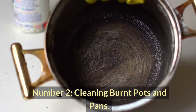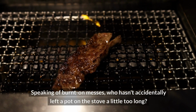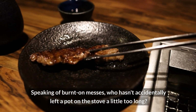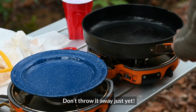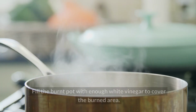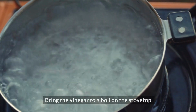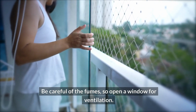Number 2. Cleaning burnt pots and pans. Speaking of burnt-on messes, who hasn't accidentally left a pot on the stove a little too long? Don't throw it away just yet! We can tackle those burnt-on bits with something you probably already have in your pantry: white vinegar. Fill the burnt pot with enough white vinegar to cover the burned area. Bring the vinegar to a boil on the stovetop. Be careful of the fumes, so open a window for ventilation.